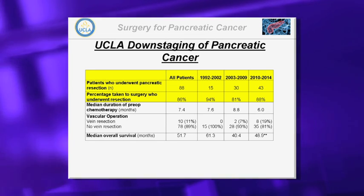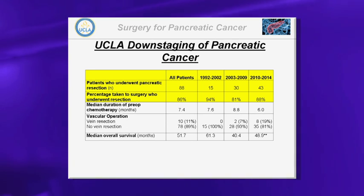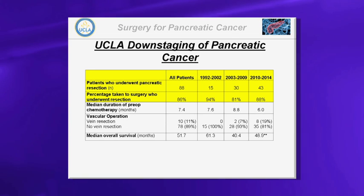This is broken up into all patients, and then the first decade where we only did 15, then the next 6 years we did 30, the last 4 years we've done 43. So we're doing it more and more. I think this is because the treatments are getting better.